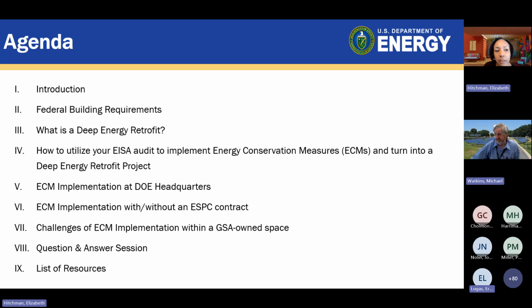This is our agenda for today. First, we have our introduction. We will briefly discuss federal building requirements. What is a deep energy retrofit, in case we need just kind of a refresher on what that is. How to utilize your ESA audit to implement energy conservation measures, or ECMs, and turn them into a deep energy retrofit project. ECM implementation at DOE headquarters, which will be presented by Jennifer Hoyniak and Min Chung. ECM implementation with or without an ESPC contract. Challenges of ECM implementation within a GSA-owned space. A Q&A period, and of course, a list of resources that are available.